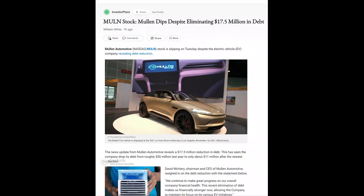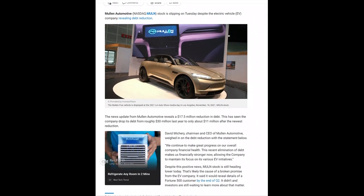Okay, guys. So first we see this article: MULN dips despite eliminating $17.5 million in debt. Around 2 p.m. we got an article that came out announcing that they eliminated it. It said, this article states, the news update from MULN Automotive reveals a $17.5 million reduction in debt. This has seen the company drop its debt from roughly $30 million last year to only about $11 million after the newest reduction.